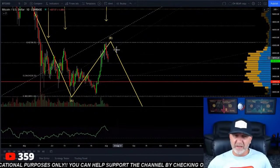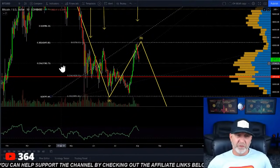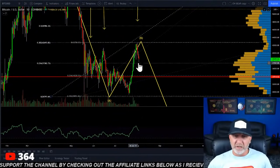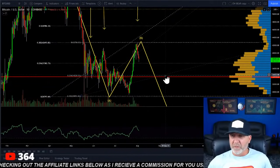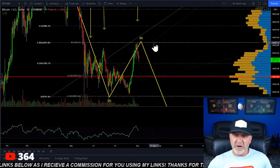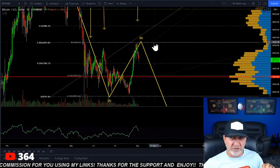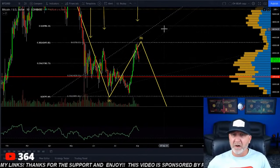I still believe that's possible, but what we need to watch is this 37.3, 37.2 range, which is the 0.236 fib. If we break back below this, then we're most likely coming back down to test that 34,000 range. If we do break above this 42.8 range, like we just talked about, which is the 0.382 fib, our next fib level is around 46.9.